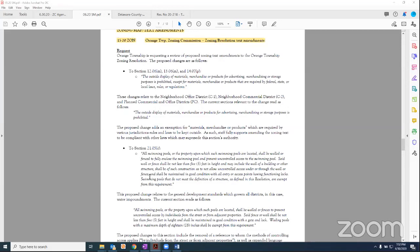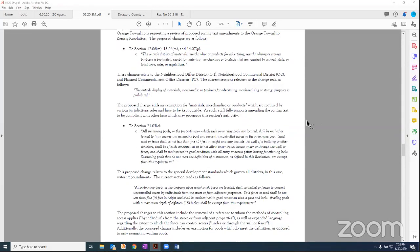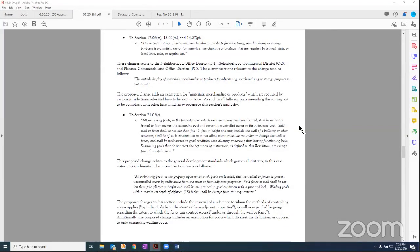The second big change is to section 21.05C. This is in regards to swimming pools, for which the text is proposed to state: all swimming pools or the property upon which such swimming pools are located shall be walled or fenced to fully enclose the swimming pool and prevent uncontrolled access to the swimming pool. Said wall or fence shall not be less than 5 feet in height. It may include the wall of a building or other structure, and shall be of such construction as to not allow uncontrolled access under or through the wall or fence. It shall be maintained in good condition with all entry or access points having functioning locks. Swimming pools that do not meet the definition of a structure as defined in this resolution are exempt from this requirement. That last sentence is really what's being changed.